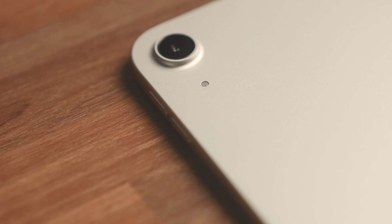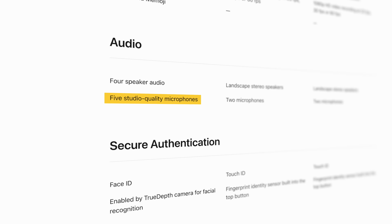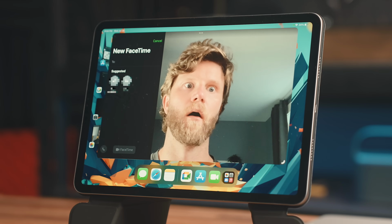As you can see, the video isn't that much different, but the sound and the microphones in the Pro, in my opinion, are much better. The Air contains 2 internal mics, which don't sound too bad, but the Pro has 5 mics, which Apple says are studio quality. They're definitely a lot more full sounding on the Pro, where the Air is a little bit more flat and picks up a lot of my breath. So if you're on video calls a lot on your iPad, that may be something that you want to consider.